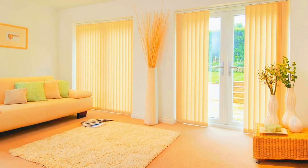Easy to clean and maintain, vertical blinds are a practical choice for those seeking a window treatment that combines functionality with timeless style.